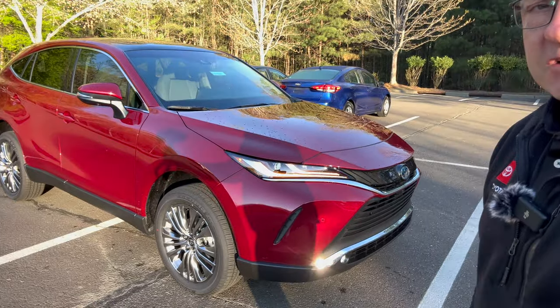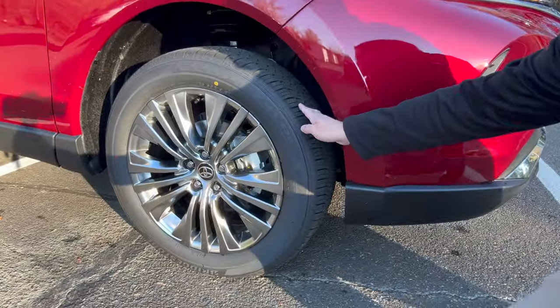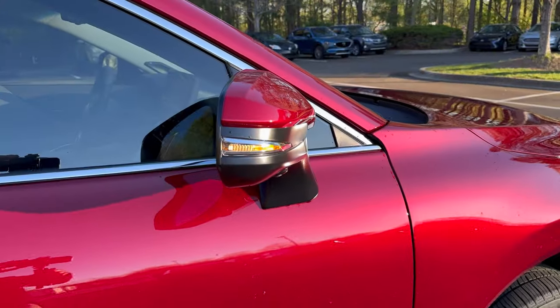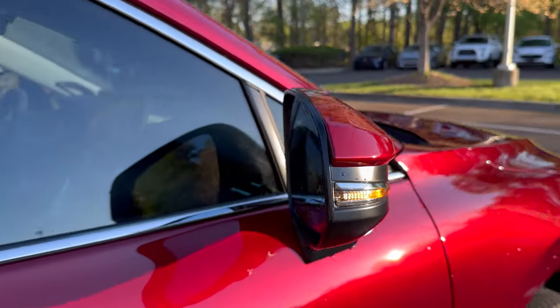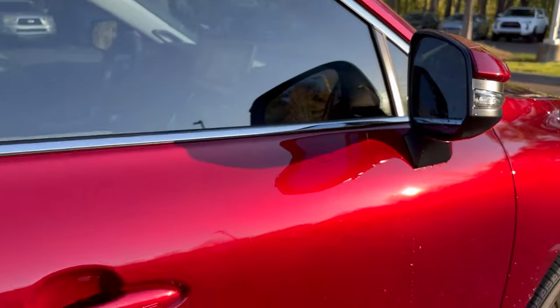This is Toyota Safety Sense 2.5 Plus. Look at those 19-inch wheels. Pretty cool, right? And then look at this. Turn signal indicator in the side mirror. Window cutout so you can see around that Ruby Flare pillar. Blind spot monitor. Right there, that's where the Toyota technology is in all the vehicles.